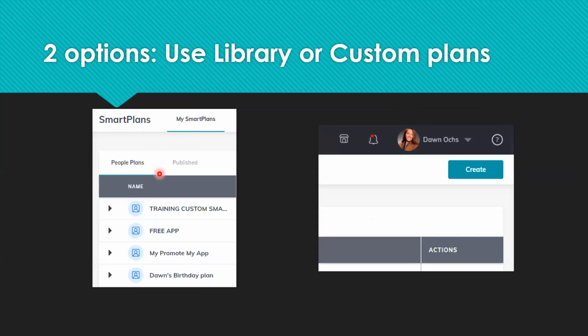All right. So this is the screenshot of your My Smart Plans. Once you add them to your own, then you'll see you can customize the name. And then if you wanted to create a new one, you can create your own custom Smart Plan by clicking the create button. So you have a couple of options there.